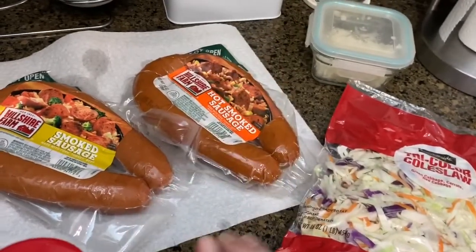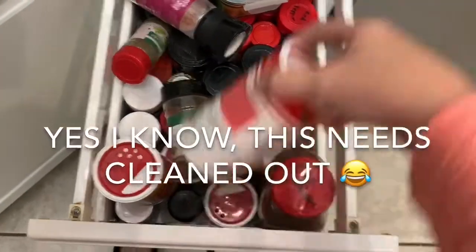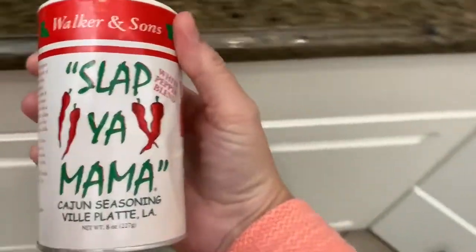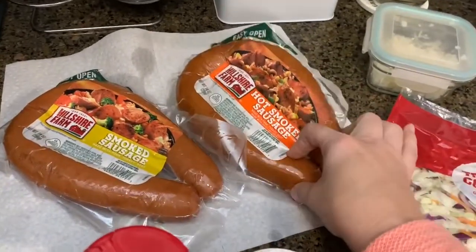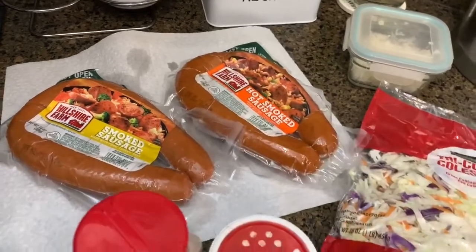I think I will also do, let's see, maybe, there we go. We'll do some Slap Ya Mama white pepper. We'll do these two. All right, let's get to chopping these up and get going with dinner.